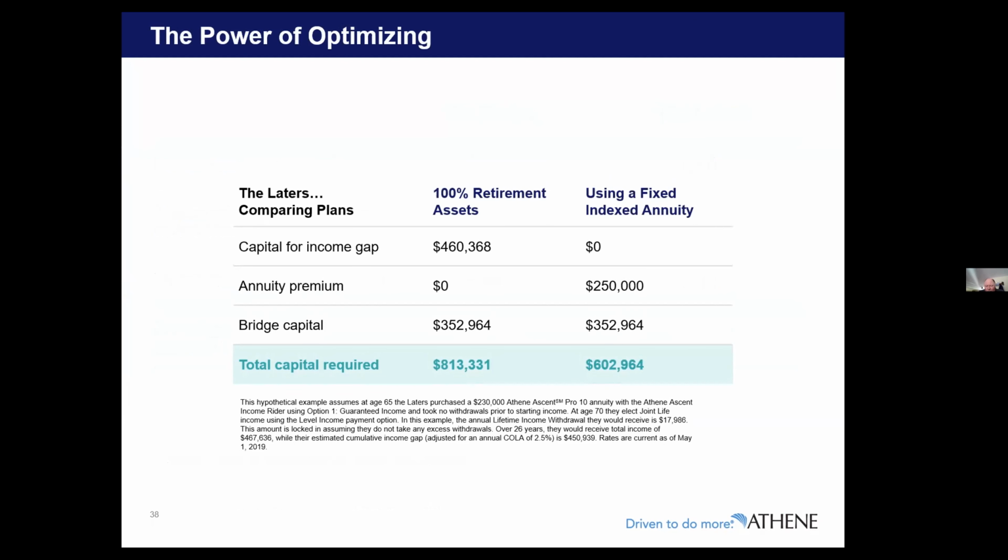Now, what the Athene Retirement Optimizer will allow you to do on top of that is show how you can make this plan even better. How can you make the plan better? Well, up till now, we've looked at safe withdrawal rates as kind of the backbone of this analysis, and we've used safe withdrawal rates to help us determine how much capital we need to close the permanent income gap once Social Security benefits begin.